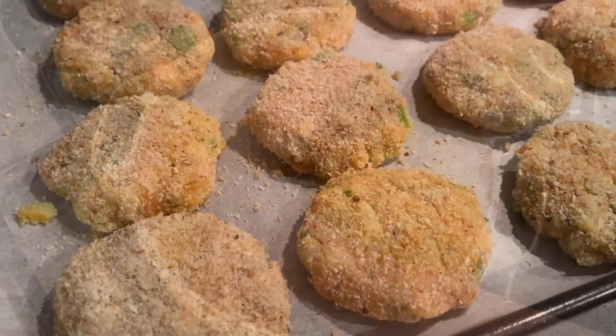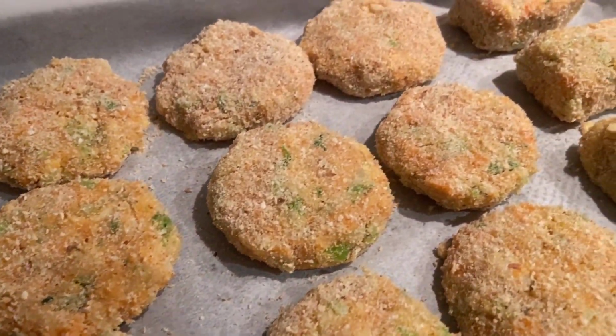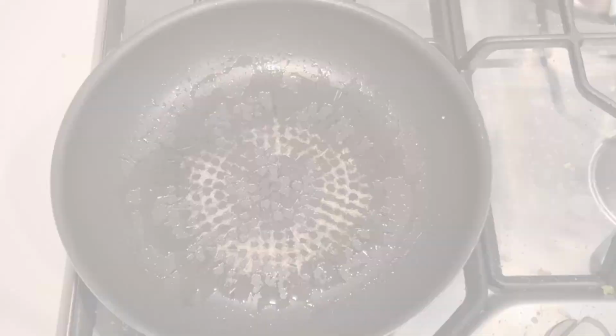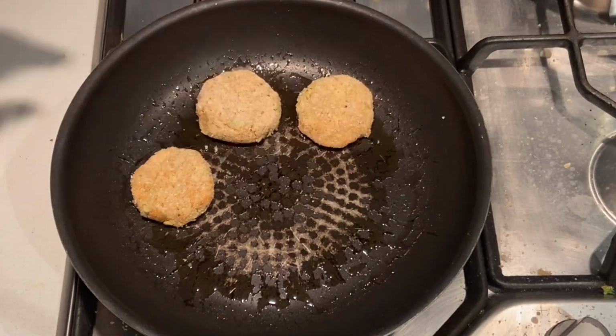You do want to make sure that you spray the tops of these with oil to help them not dry out, and also to give them a nice even crisp top when they are cooking in the oven. Now, because I had leftover mixture, I decided to cook some on the stove, and although they get a better color this way, I would definitely recommend cooking these in the oven.